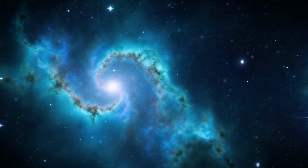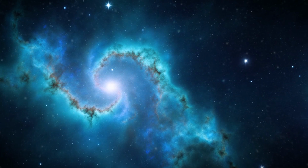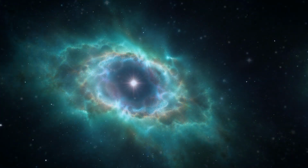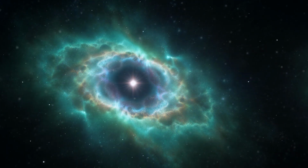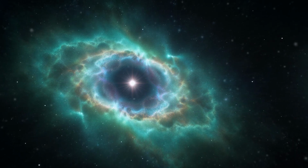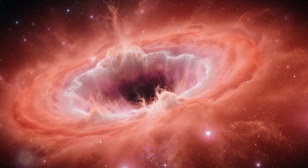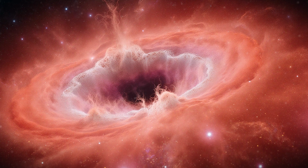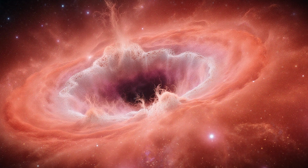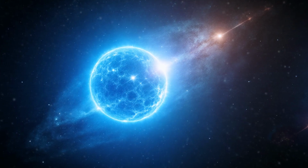The relatively low star formation rate indicates that Andromeda is a mature galaxy, having consumed much of its gas over billions of years. The remaining gas is being converted into stars slowly, and the galaxy is gradually fading as older stars evolve and die, and fewer new stars are formed to replace them. This process will continue for billions of years. Eventually, most of the gas will be consumed, and star formation will cease almost entirely.